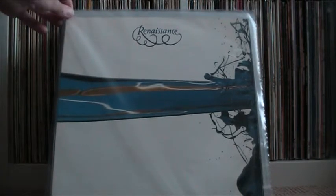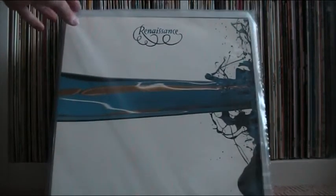Another one I've been looking for quite some time, this is the Renaissance album, A Song for All Seasons. A little bit later on, one from them. I've got it on a CD, but I always fancied it on album, and it is a really terrific album. And I was really excited to get that one, although that one was £1, but you know, that's really, really worthwhile.